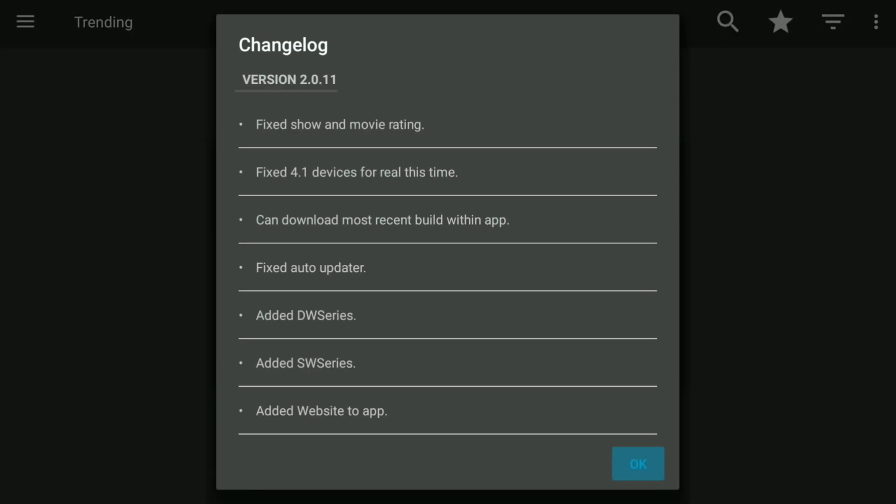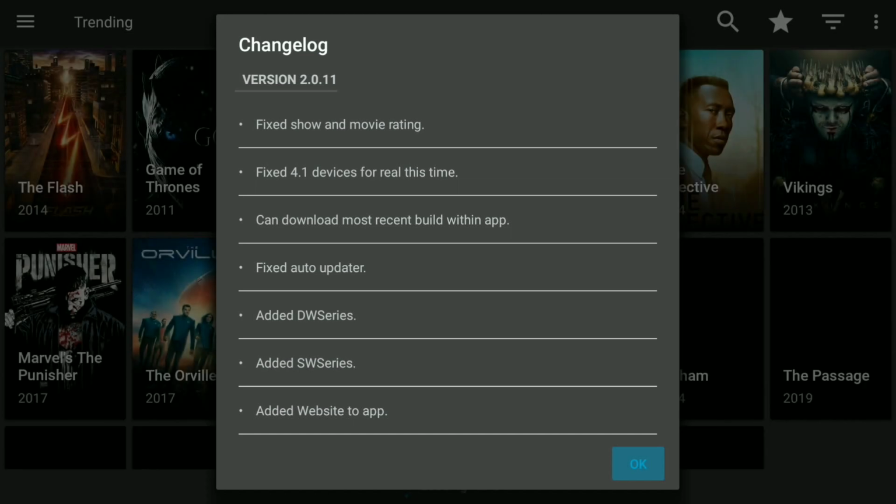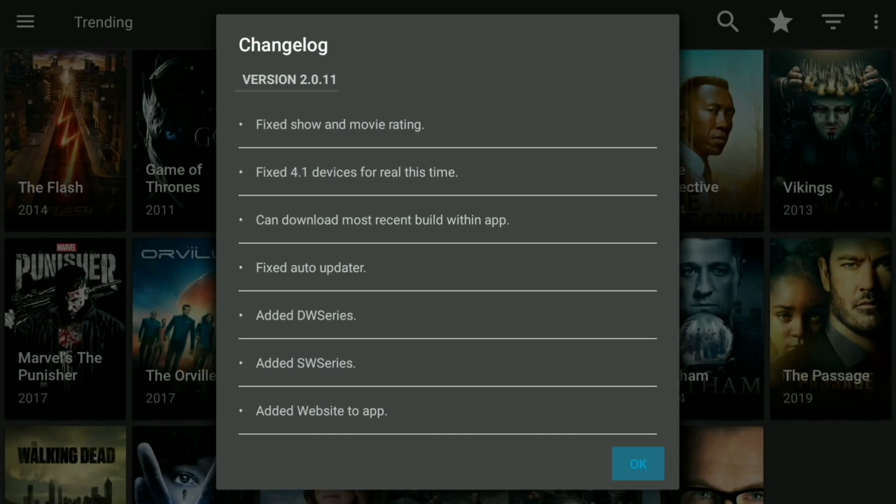Here's your change log. You're going to see they fixed the shows and the movie ratings. See how it says they fixed the 4.1 device, and the real time. Basically, they fixed it. The download feature, I don't recommend downloading. I'm sorry, I really don't. There's no reason to. Just stream it. They fixed the auto update and they added a couple other things there.